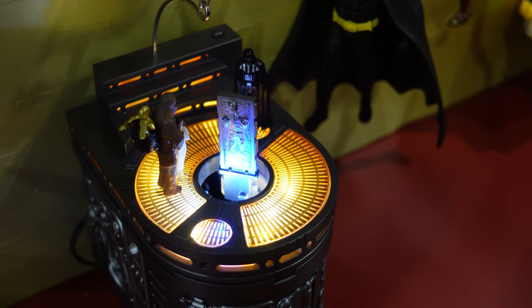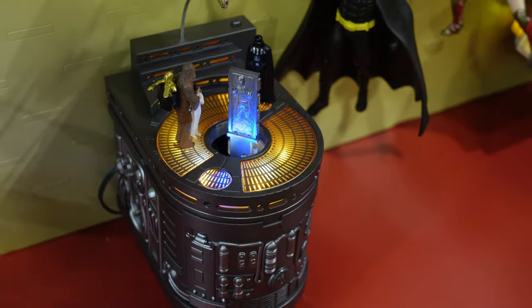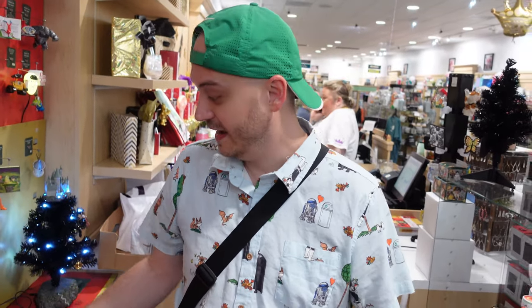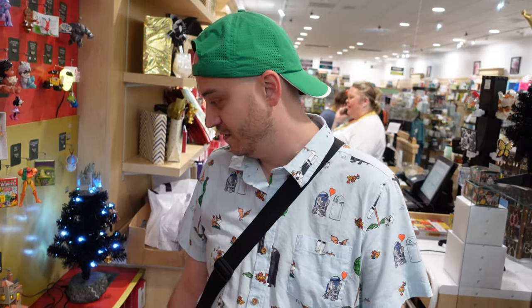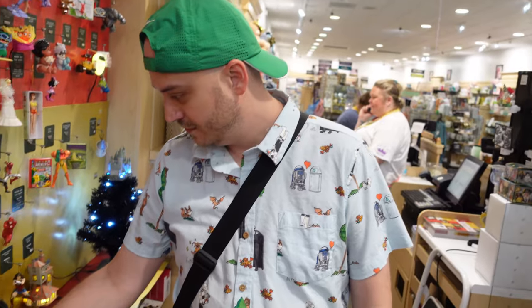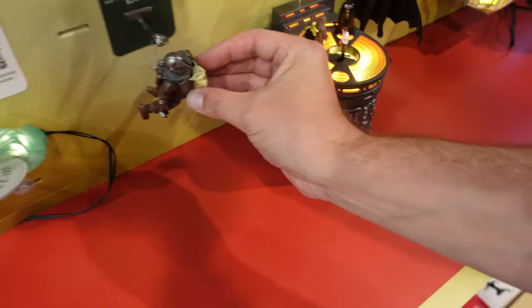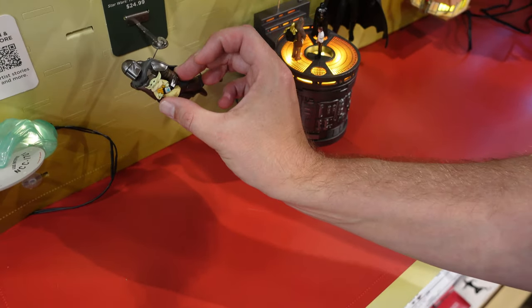That transition though. That is so cool. Oh my god. How about that? That's an intense ornament. It is so big. So much detail. It's this big, but it changes. And it lights up. It is really cool. Otherwise, it's just some little candies. We also have Mandalorian. Look at him flying around.